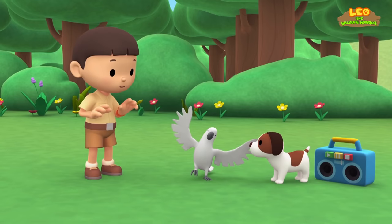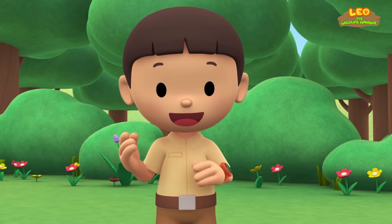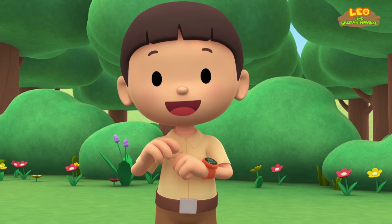I win. I win. Oh, it can talk. Did you hear that too? The bird said something. Maybe it's a parrot. Let's take a photo and send it to my sister Katie. She is also a junior ranger.